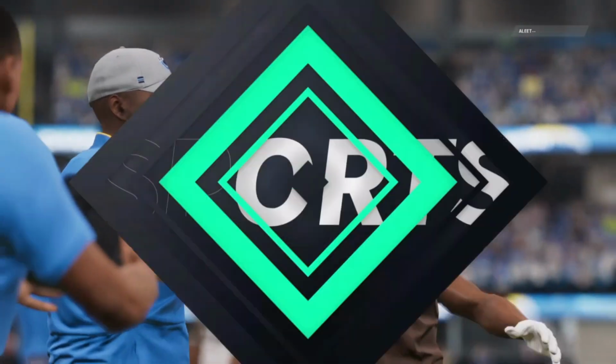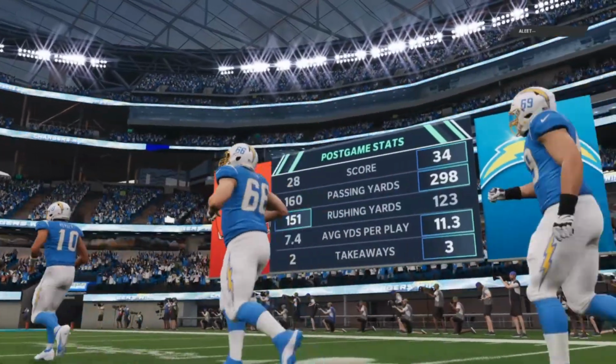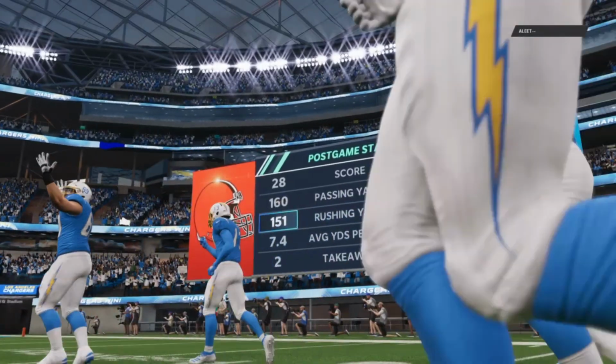But how much fun was that? We had that type of a game where we got us to overtime, and then we get the dramatic ending to finish things off as well. What a game.